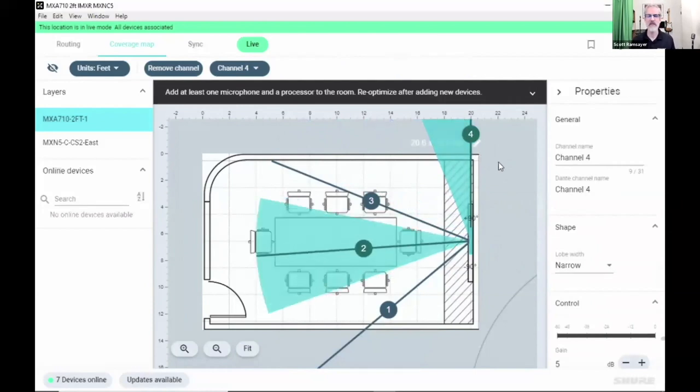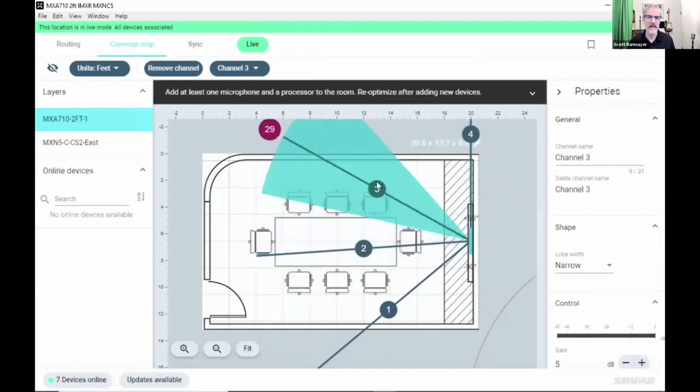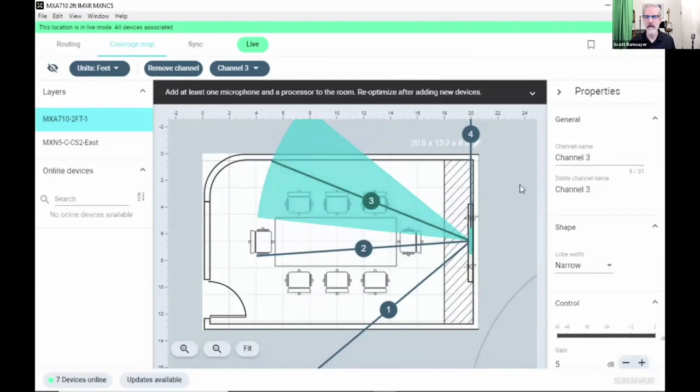Now, as I mentioned before, you might not even need to steer these lobes. We have default templates that meet most installations. But what's great about Shure products is that if you do need to customize, maybe you have a challenging room, it's as simple as opening up Designer, importing a floor plan, grabbing a lobe, clicking and dragging.